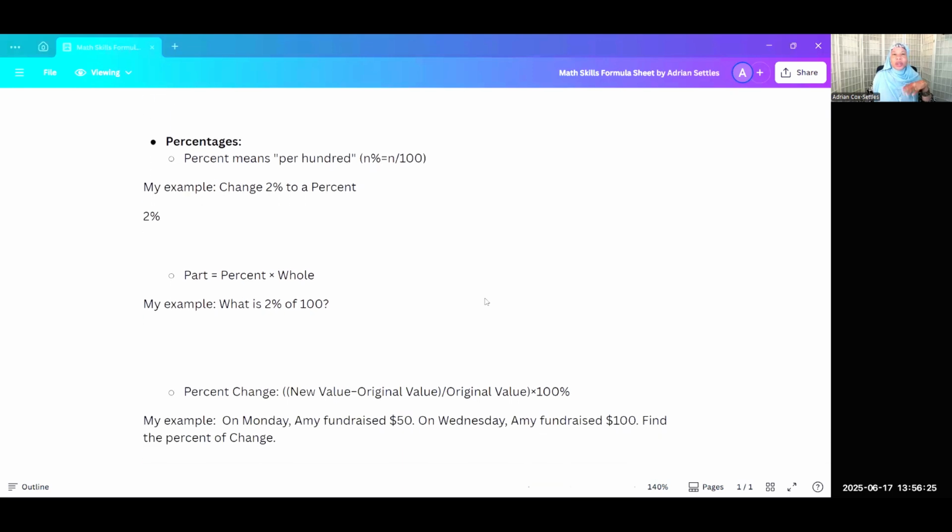Now, the next thing we want to do is our percentages. Sometimes people struggle with percentages, but percent means per 100. Okay, percent means per 100. Let me see. Can I do this right here so you can see?